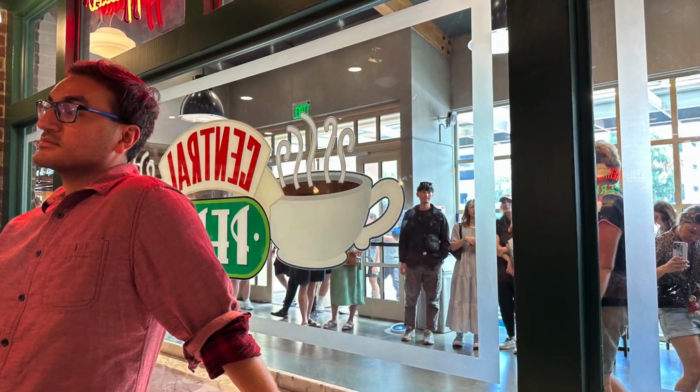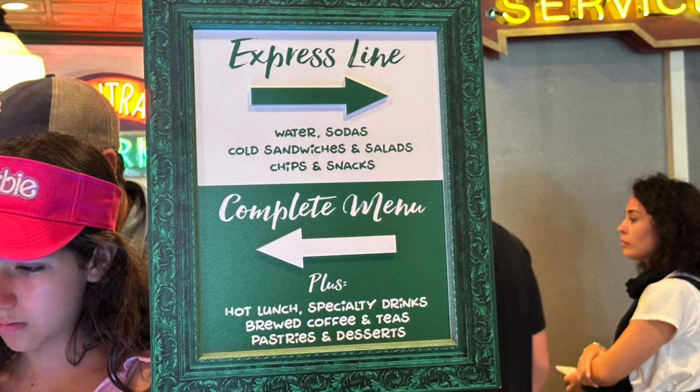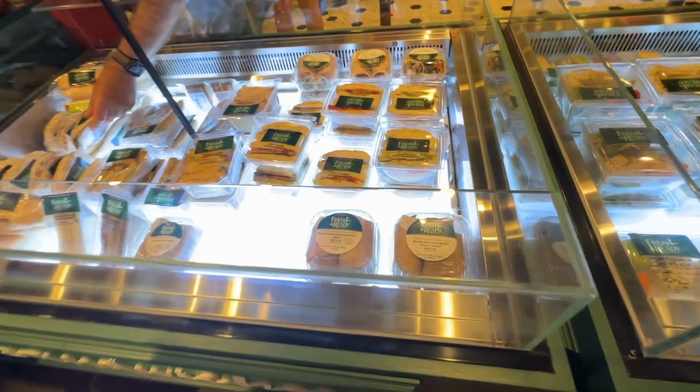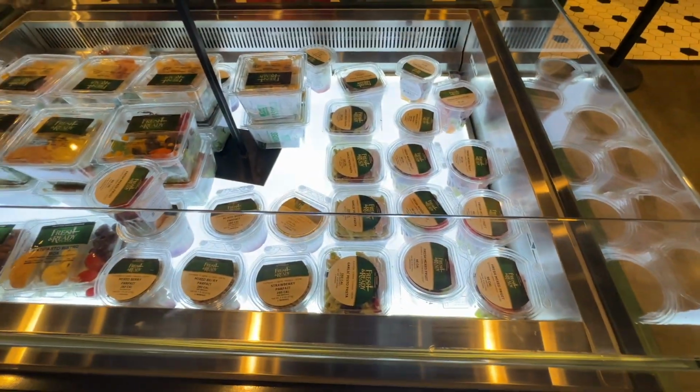and picking up a couple of things to eat while my other brother sat down because there were very low tables for us to sit at. You had an express line and a complete menu line. We decided to do a complete menu because we were really hungry from waiting and getting there too early.